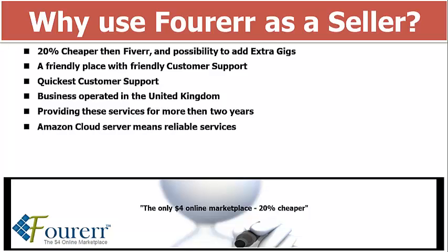Fourerr is a business which is operational in the United Kingdom, and we have been providing these types of services to the public for more than 2 years now. We are making use of a very resilient and reliable server infrastructure. We are making use of the Amazon cloud server technology, which as you know is very stable, and therefore we can give you very quick response times. We can also give you a very reliable platform where you can sell your gigs.